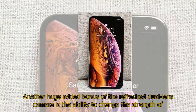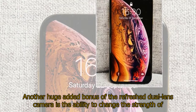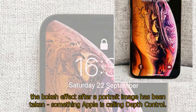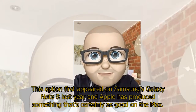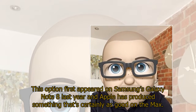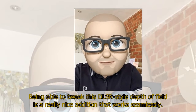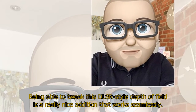Another huge added bonus of the refreshed dual-lens camera is the ability to change the strength of the bokeh effect after a portrait image has been taken, something Apple is calling depth control. This option first appeared on Samsung's Galaxy Note 8 last year, and Apple has produced something that's certainly as good on the Max. Being able to tweak this DSLR-style depth of field is a really nice addition that works seamlessly.